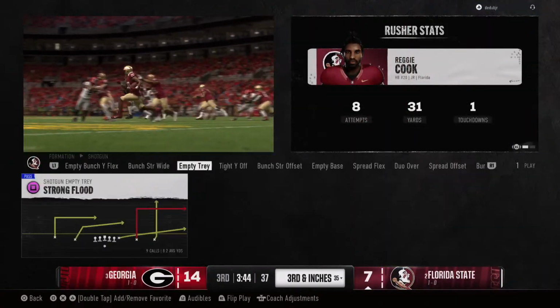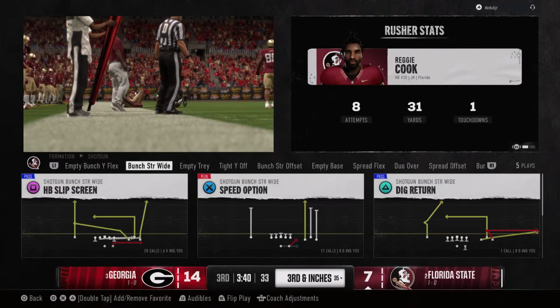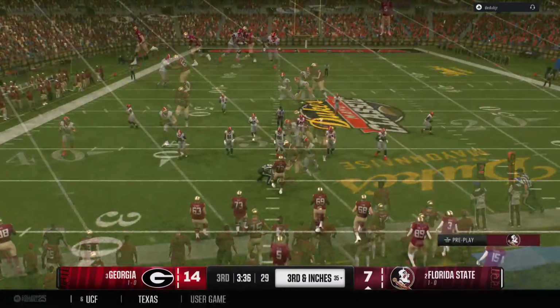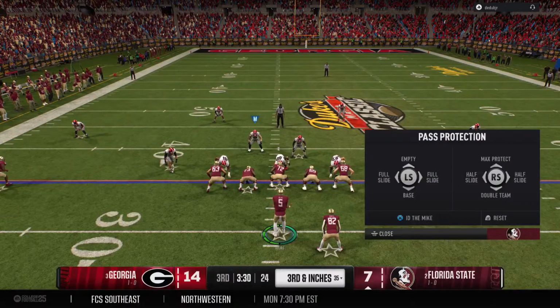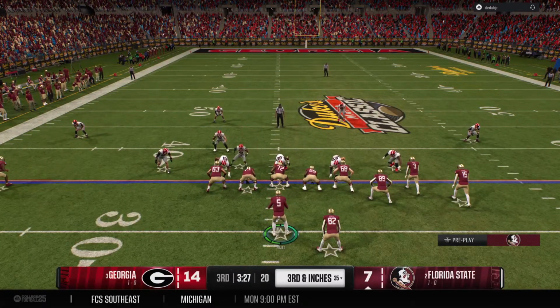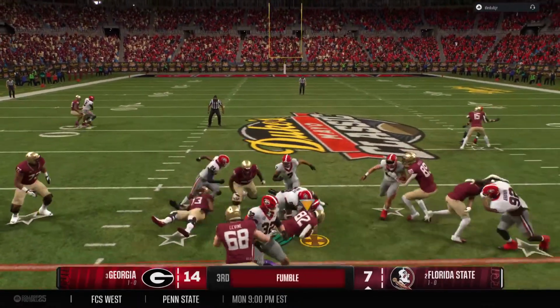I tell you, to be able to pick up a nice gain like that, those offensive linemen have to sustain their blocks. Gave them a chance at a really nice gain. Solid gain in the running play. 3rd down now. They'll try to move the chains here on the ground.